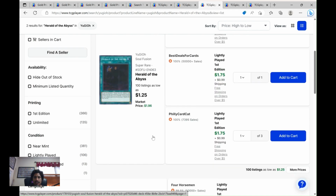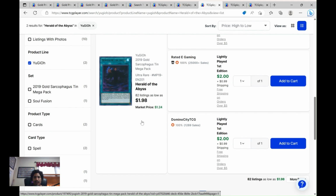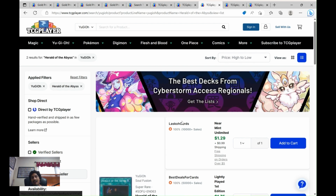But the super has gone down. These were at $3. You can get them for like $1.25. And the ultra rares have also come down. They're like $1.95. These were a little over $3, and these were at $3. So if you want to get them, I would get these right now. I think they are the better card, but like I said, it's not 100%.